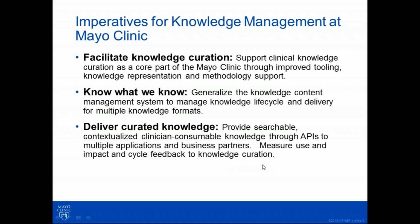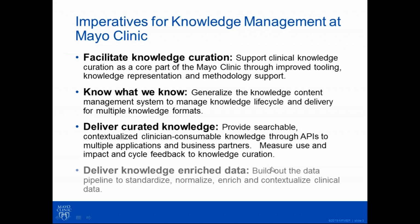We need to be able to deliver the knowledge. So we facilitated knowledge curation, we're managing it well, but the bottom line is we have to get it to the point of care. So we need to provide searchable, contextualized, clinician-consumable knowledge through APIs to multiple applications and multiple business partners. And we need to be able to measure its use and its impact and cycle that back through. So we have to be able to deliver.